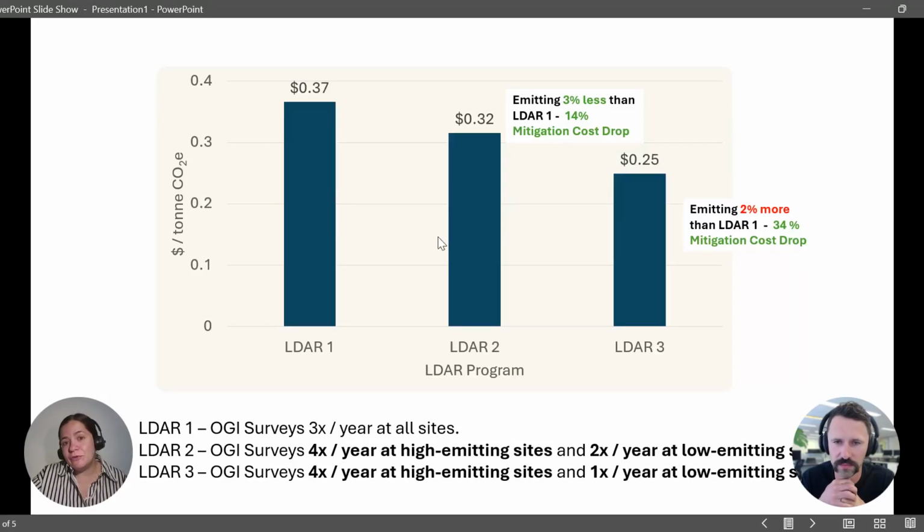This dropped to 32 cents for LDAR 2. So a 14% mitigation cost drop. And for LDAR 3, just emitting 2% more, you have a 34% mitigation cost drop. So it's a huge win in terms of cost. This is without talking about all the other metrics that you can have, like simplified work practices and all those kinds of things. So it's definitely something really simple to do. You use just the historical data that you have been collecting for the past few years, and can have a huge operational improvement. So, I mean, this is really cool.